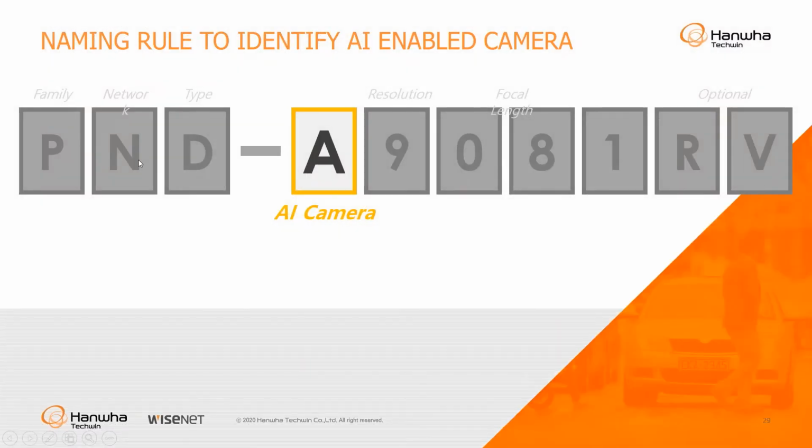How to identify whether, under the P series, the camera has AI? Whenever you receive any model, the first letter will tell you what series it is. If it is P, of course it's a P series. And then after these 3 letters and the hyphen, you will find another letter A. This represents that the camera has AI, all right? So this is how you identify. If you don't find these 2 letters, as of today, that means your camera is not an AI camera. It can be in the P series, but the letter A should be available.